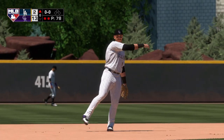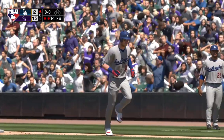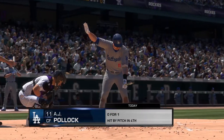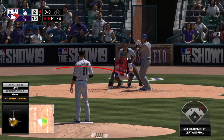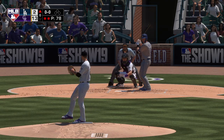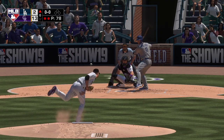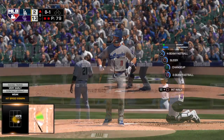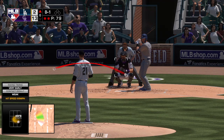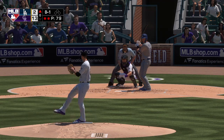Now batting, the center fielder, A.J. Pollock. So stepping in, A.J. Pollock. Last time up, he was hit by a pitch. Ready to deliver. Here's the first pitch. Now a swing and a ground ball, but a foul ball here, 0-1. A pitch on its way.